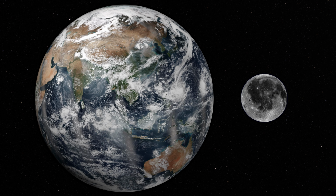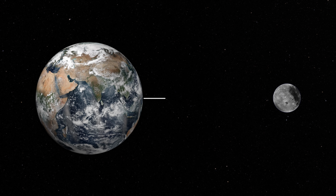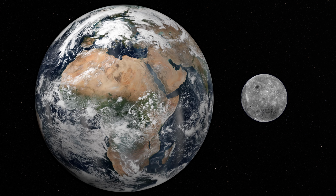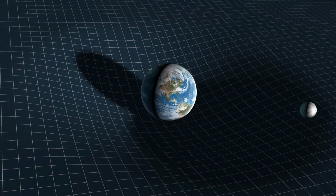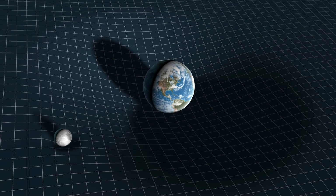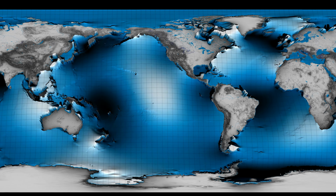Our natural satellite is roughly 4 times smaller than the Earth and is located at an average distance of 380,000 kilometers. In the solar system, the Moon is the largest satellite relative to the planet it orbits. The gravitational force of the Moon stabilizes the axial tilt of the Earth and thus regulates the climate of our planet. Existence of tides in Earth's oceans and seas is also due to the Moon's gravitational pull.